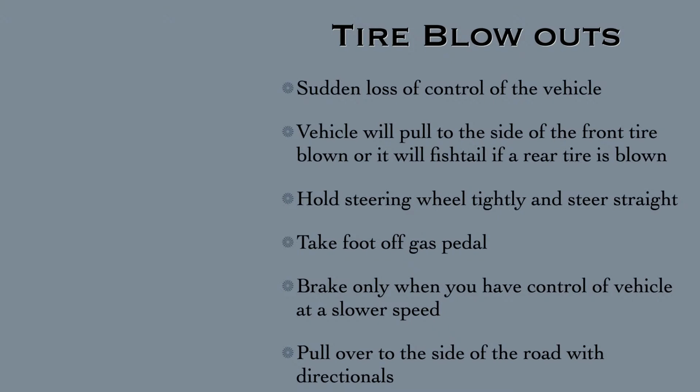Let off on the gas pedal. When you feel you've got control of the vehicle, then brake, and then pull over to the side of the road, looking for a safe place for the tire change that is going to be happening soon.